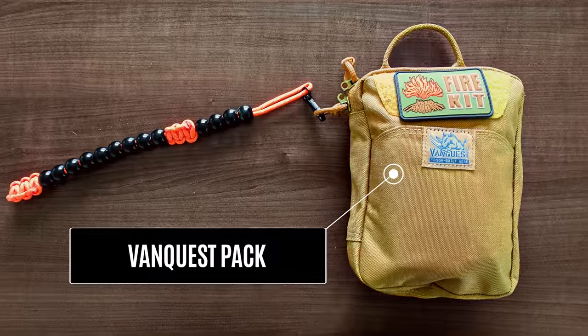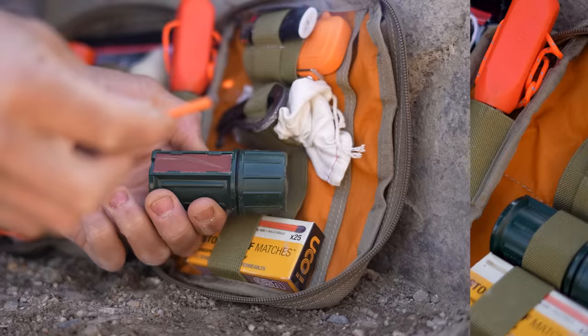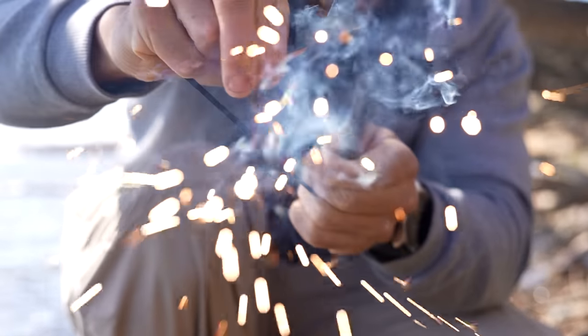This is a complete fire kit that I have built for my vehicle. On the right we have our ignition sources: matches and stormproof matches, a flint and steel, an everyday Bic lighter, an arc lighter, and a ferrocerium rod and magnesium striker.